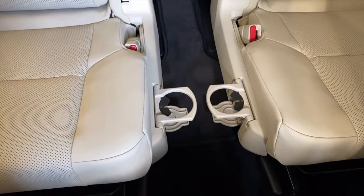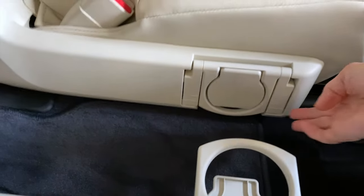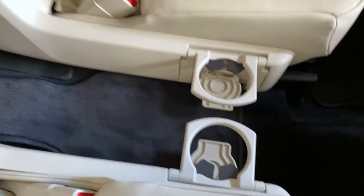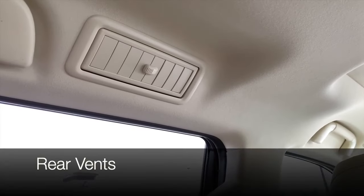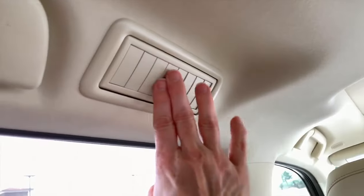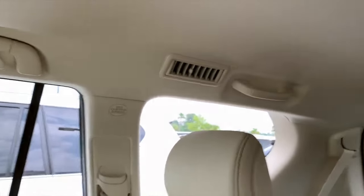And pop out side cup holders with the captain's chairs configuration. To keep passengers comfortable in the second and third row, make sure to open the vents. One on either side of the second row and third row.